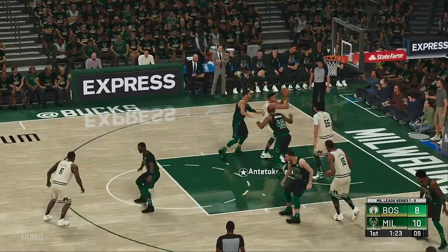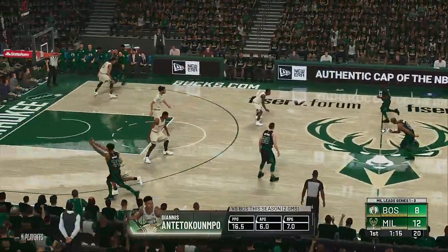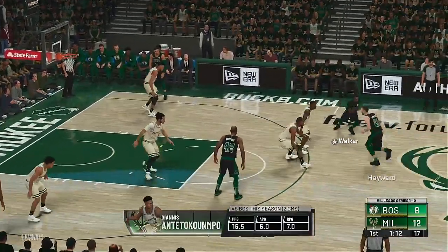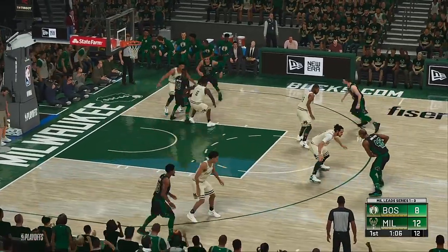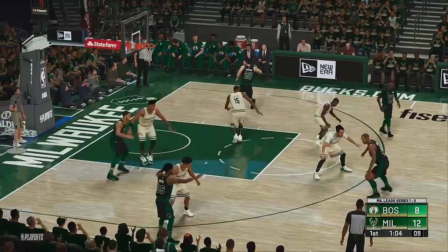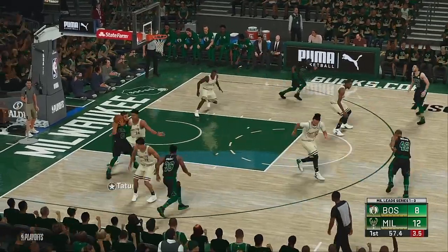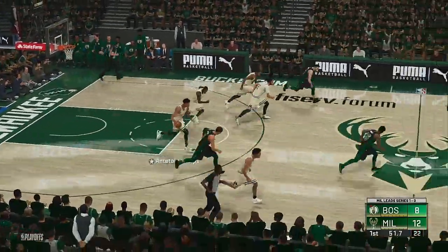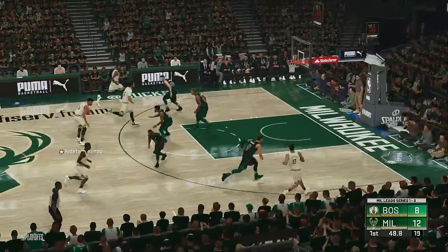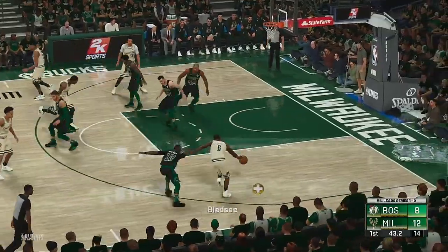Antetokounmpo looking it over. It's good. He scores. That's his first basket after missing his first two attempts. Now 1 for 3. Yeah, and there it is again. On a lot of their possessions this first half, they've established great inside position. And here is Horford. 6 on the shot clock. Tatum finds Smart. It's over Brogdon. Smart misses. You'd like to see a little more effort there defensively, but maybe they wanted him to take that shot, baited him into it.